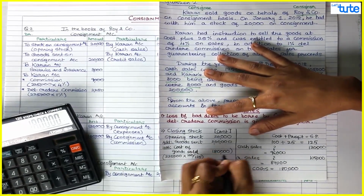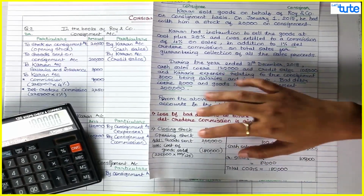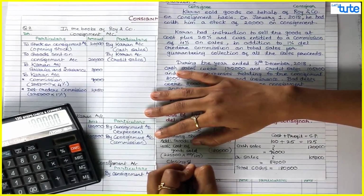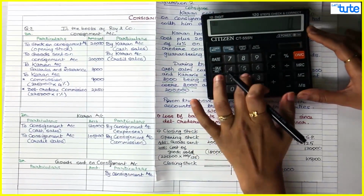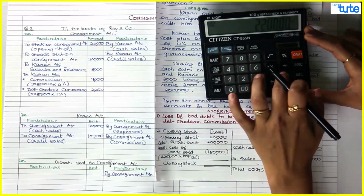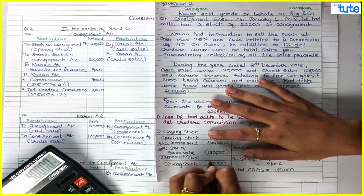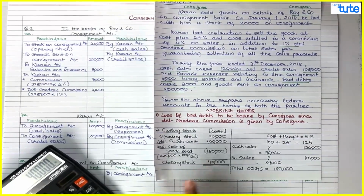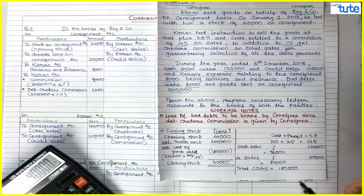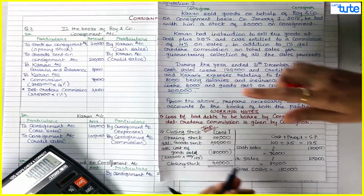So we'll deduct COGS from this. Opening plus purchases minus cost of goods sold will give you closing stock at cost. So now your closing stock is 20,000 plus 2 lakhs minus 1,80,000. So that comes to 40,000. So this is your 40,000 closing stock. We have found out our closing stock now. So guys, in this question, this closing stock working is very important. This was a different way of finding the closing stock.